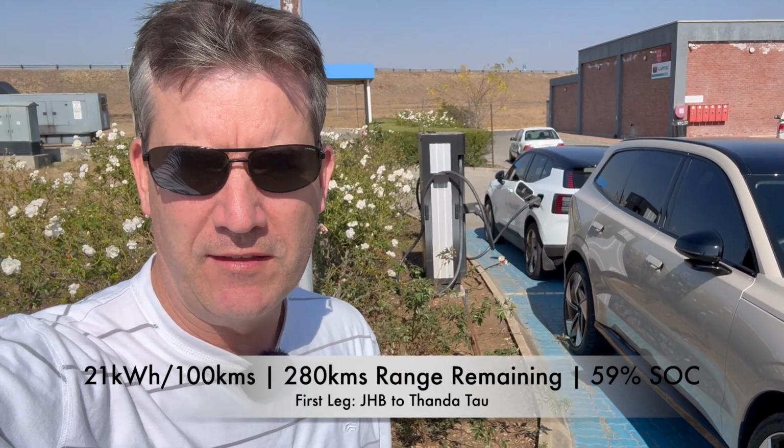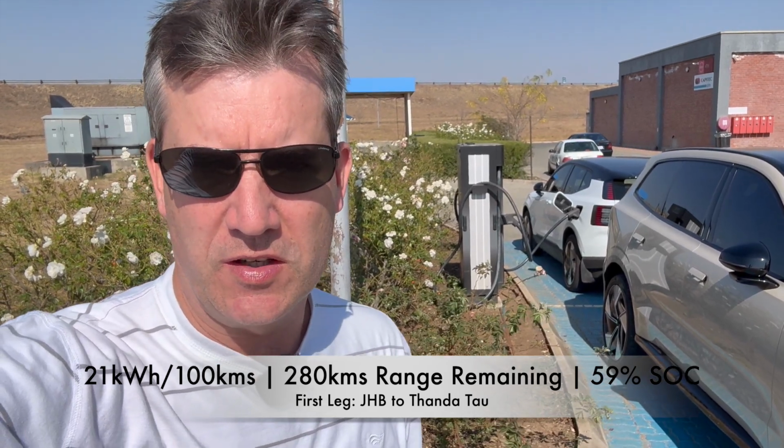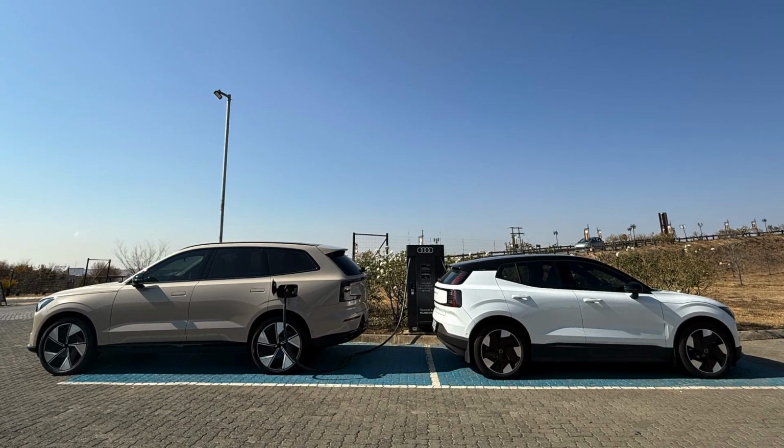Reversed in, and I've noticed we have an EX30 that's also charging at the Rubicon 100 kilowatt charger. His state of charge is at 93%, so it shouldn't be much longer. I'm going to plug in so long, but what happens when you've got two EVs sharing a charger is that the energy is split.